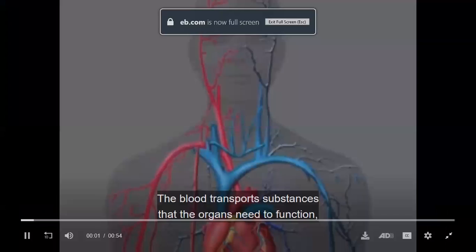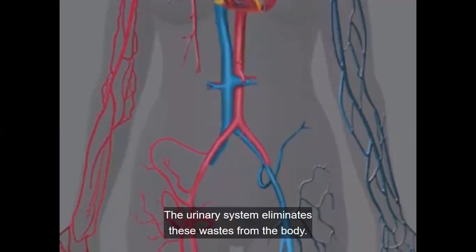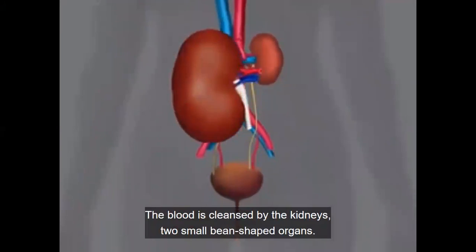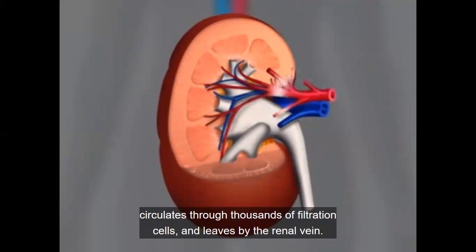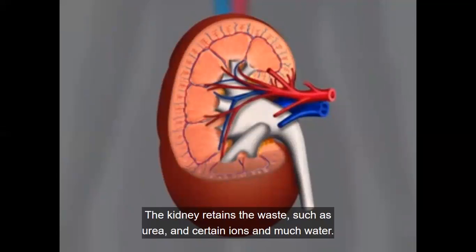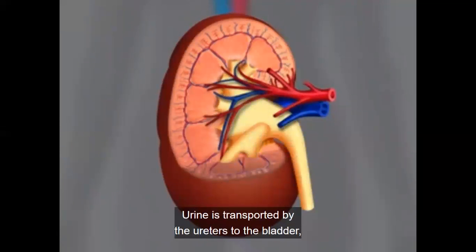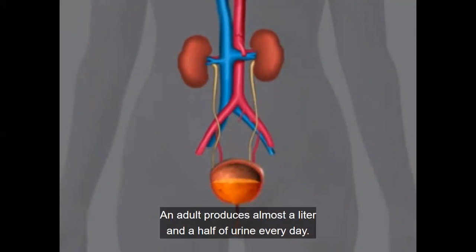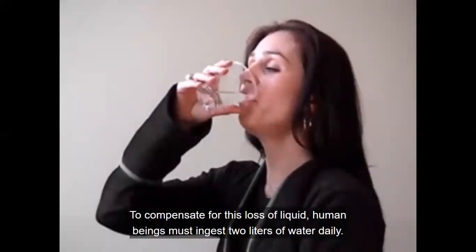The blood transports substances that the organs need to function, and it also carries away their waste. The urinary system eliminates these wastes from the body. The blood is cleansed by the kidneys, two small bean-shaped organs. The blood enters the kidney via the renal artery, circulates through thousands of filtration cells, and leaves by the renal vein. The kidney retains the waste, such as urea and certain ions, and much water. Urine is composed of these elements. Urine is transported by the ureters to the bladder, where it is stored until it is evacuated. An adult produces almost 1.5 liters of urine every day. To compensate for this loss of liquid, human beings must ingest 2 liters of water daily.